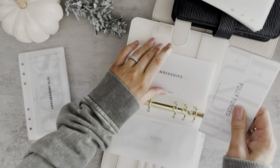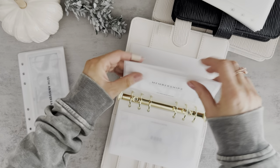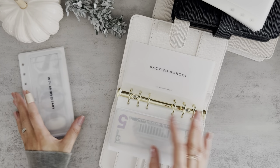Memberships is currently fully funded. This is for Sam's Club membership, Amazon Prime membership, and then we use the Every Dollar budgeting app, and so that's to pay for that annually as well.